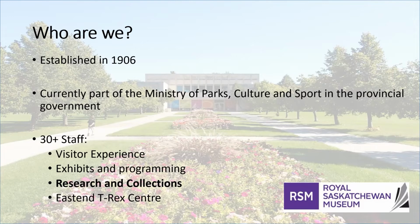We have just over 30 staff in four different parts of the museum. Most of our staff are frontline staff doing education and programming at the main building. We have folks like graphic designers who work on our exhibits and programming. I'm in the research and collections unit, and I'll spend most of my talk on what we do in that unit. We also run the East End T-Rex Center, and if you haven't been out there, it's a pretty awesome place to visit.